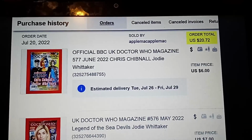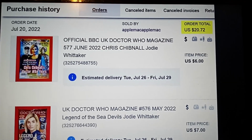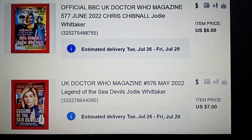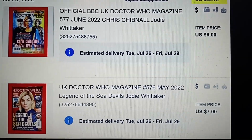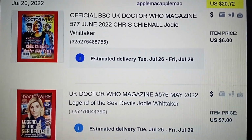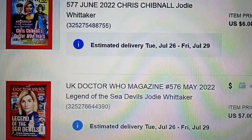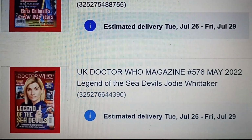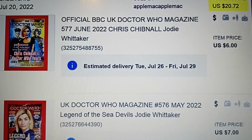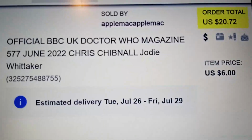So that was my trip to Barnes & Noble. And just to reiterate what I said earlier in this video about how I was able to buy those issues on eBay, here was my eBay thing. As you can see, my order total was $20.72 for these 2 issues. That was including the shipping. So the one that was with the bag that we opened was $7, and then the one that didn't have a bag was just a regular issue. That one was $6 plus postage. It all came to $20.72. Pretty cool, huh?